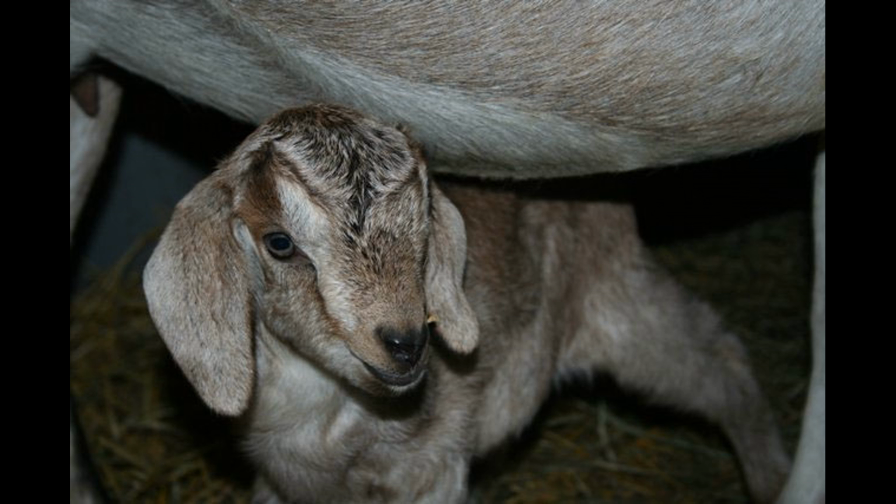If you're not sure that you want to deal with fiber, cashmeres are a good way to go, because if you don't get it off, it's going to fall off. To where the Angora goat, you have to shear them because it's not going to fall off. So again, just depending on what you are after.